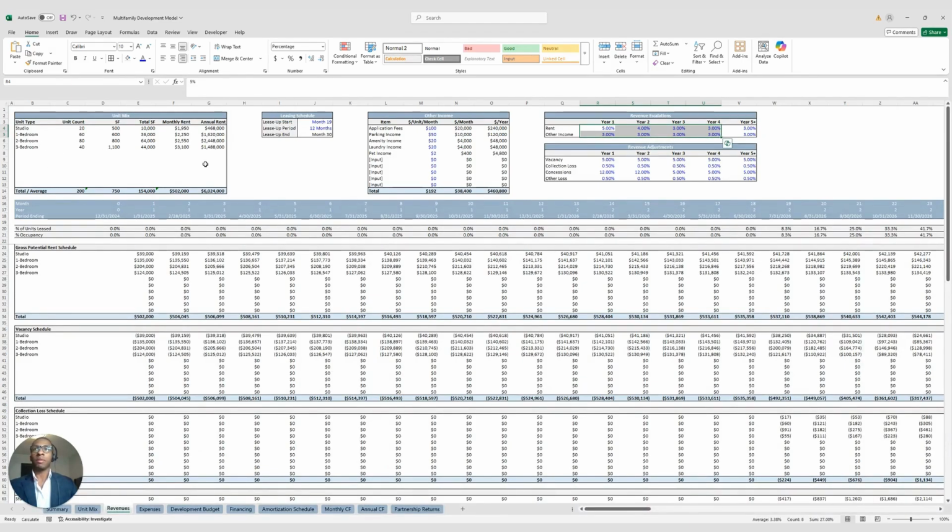To our revenues tab, this will pull directly from the unit mix tab, which we've already discussed. Here is the lease-up schedule. So the lease-up schedule, you can manually input when the lease-up start happens, and then how long the lease-up period would be, and at the end month, this would be stabilization. We have a table for ancillary income, other income, up to 10 inputs, as well as the revenue escalations for rent and other income, in addition to the revenue adjustments, so vacancy, collection loss, concessions, and then other loss as well.